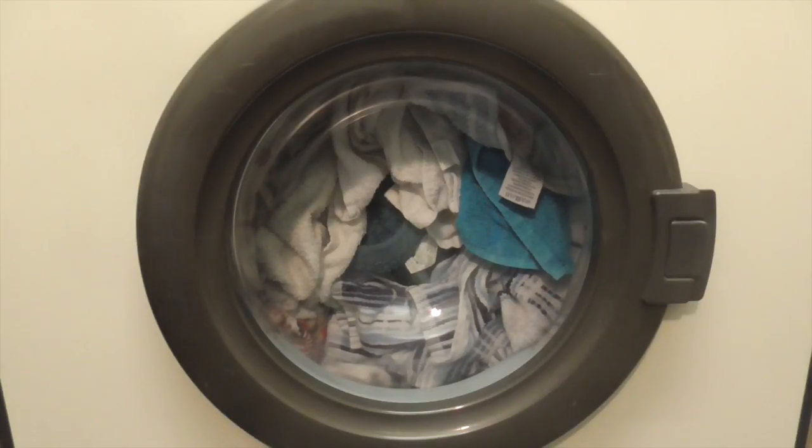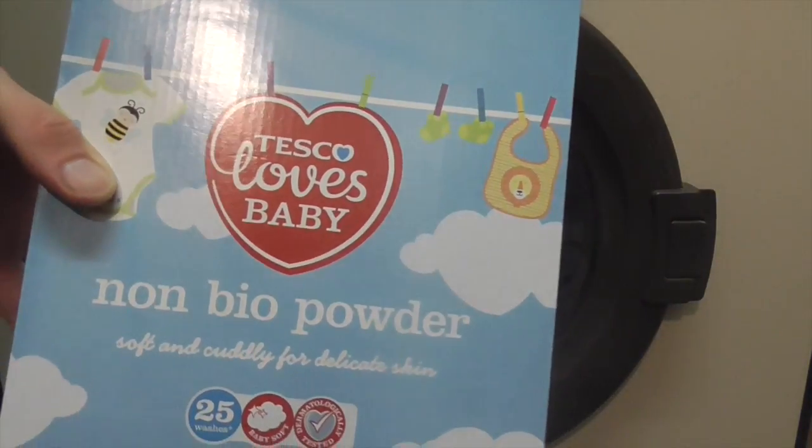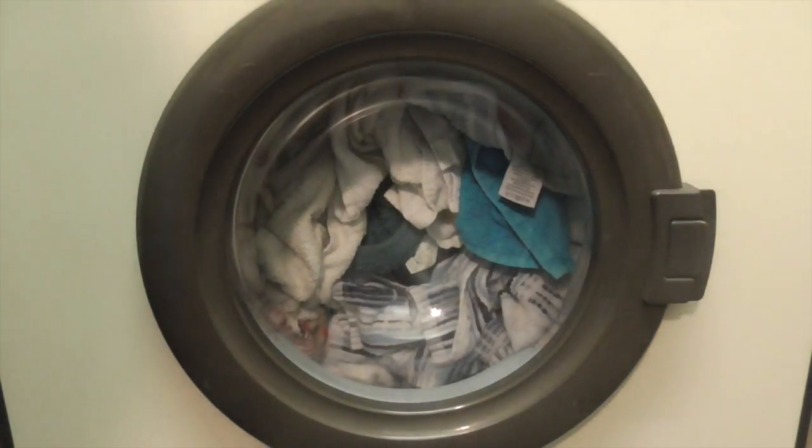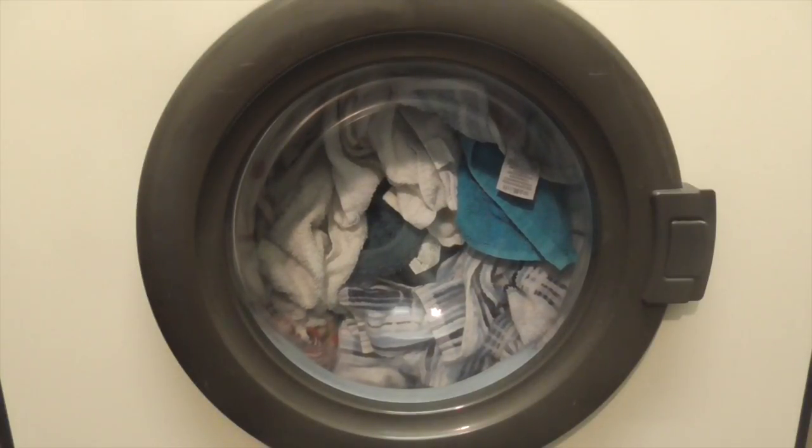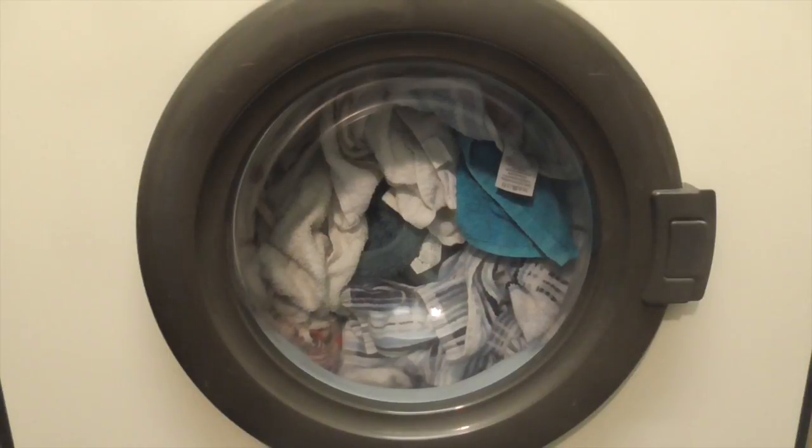Oh, actually, I forgot about another one I got. Tesco Loves Baby powder I got, because apparently it says it makes it softer, so I'm going to give that a try on some more towels later. Right, where's the swab? God, that bottle's leaking.